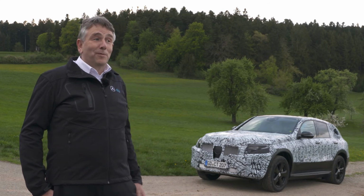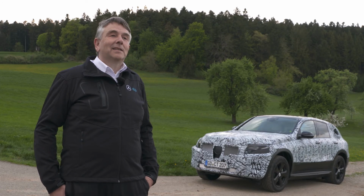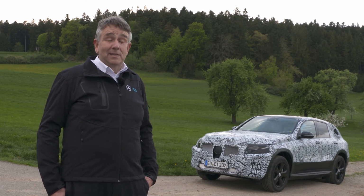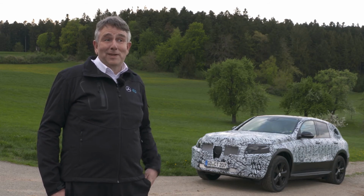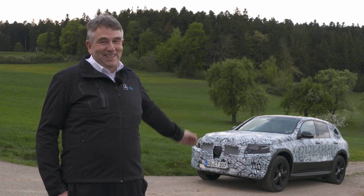My two favorite cars before I did the EQC was mainly the station wagon all-terrain and at last the CLS. And the CLS is the car with a lot of driving fun, so pretty close to this here. This is even going better.